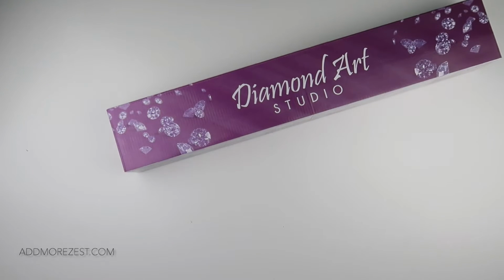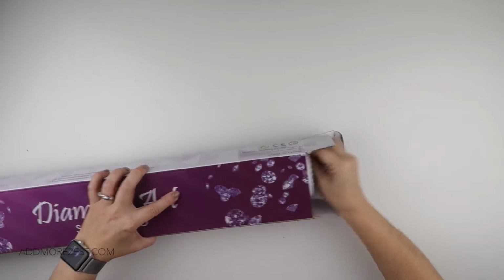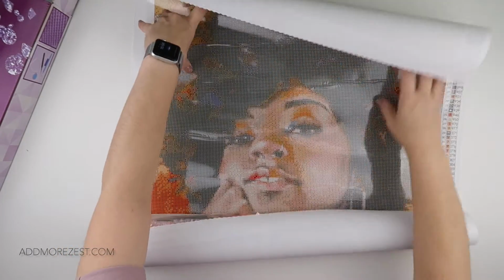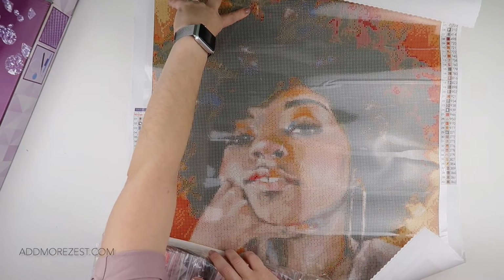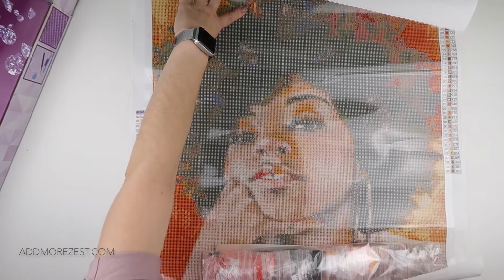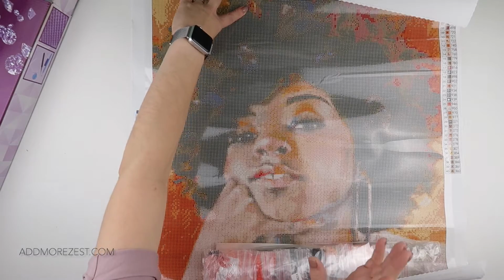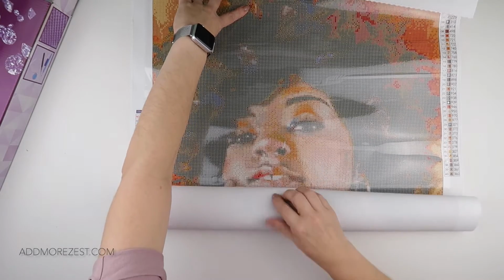And then last but by no means least, the last Diamond Art Studio in my stash is Elise. I actually remember the name for this one. This one is Elise. Absolutely gorgeous. Was it Antonia, the artist, that did this one? But I don't normally do faces very often. It's rare. I don't gravitate towards faces or those with people in. There are a few I do have, so don't get me wrong, you will see some in my stash, but it's not what I gravitate towards. But she was just absolutely stunning.